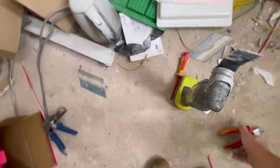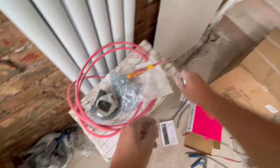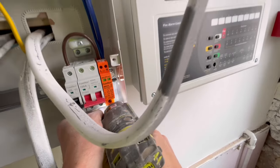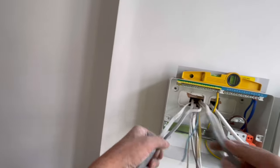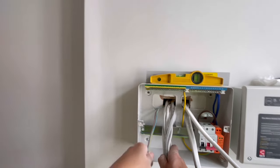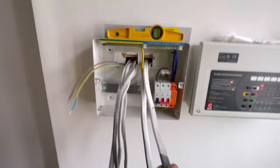Right, back to it. So, screws. Just add them. There we go. Drill. There we go. And then we can get this back up now. There we go. Solid. Level with that one. Right, now we can get to stripping these cables. It's a bit easier with the twin and earth, so that'll be the smoke alarm one. Right, let's strip all these back.